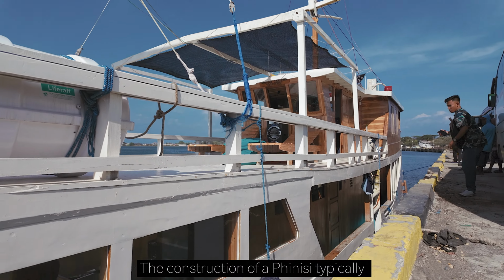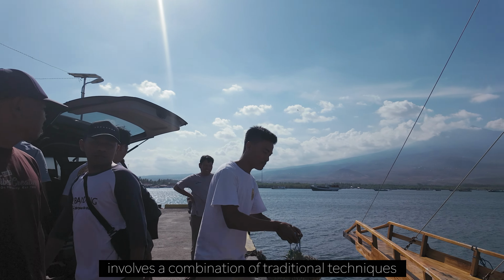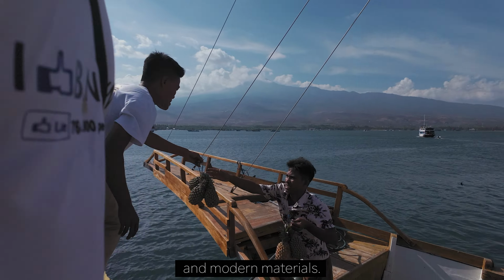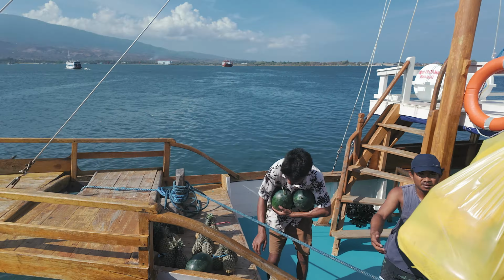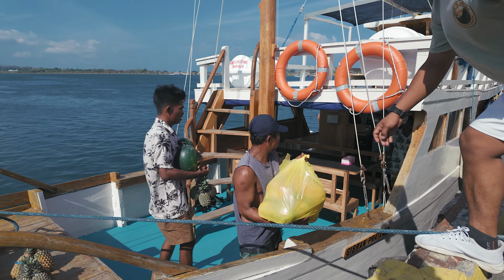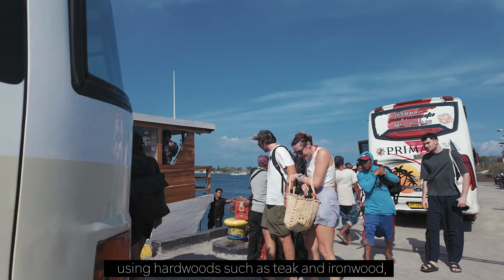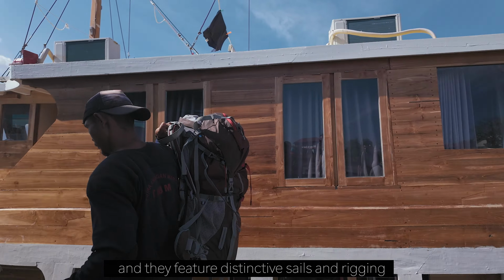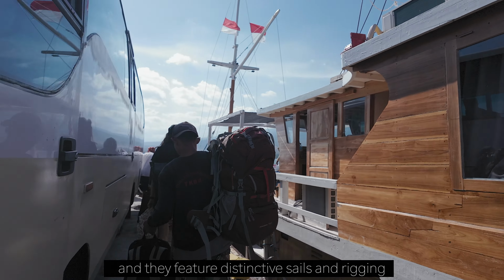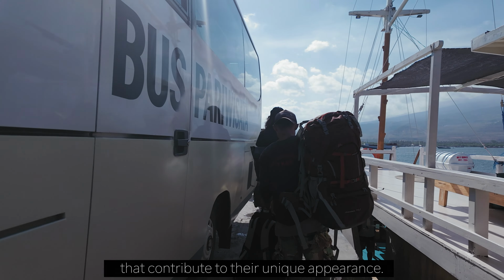The construction of a Phinisi typically involves a combination of traditional techniques and modern materials. The boats are often built using hardwoods such as teak and ironwood, and they feature distinctive sails and rigging that contribute to their unique appearance.